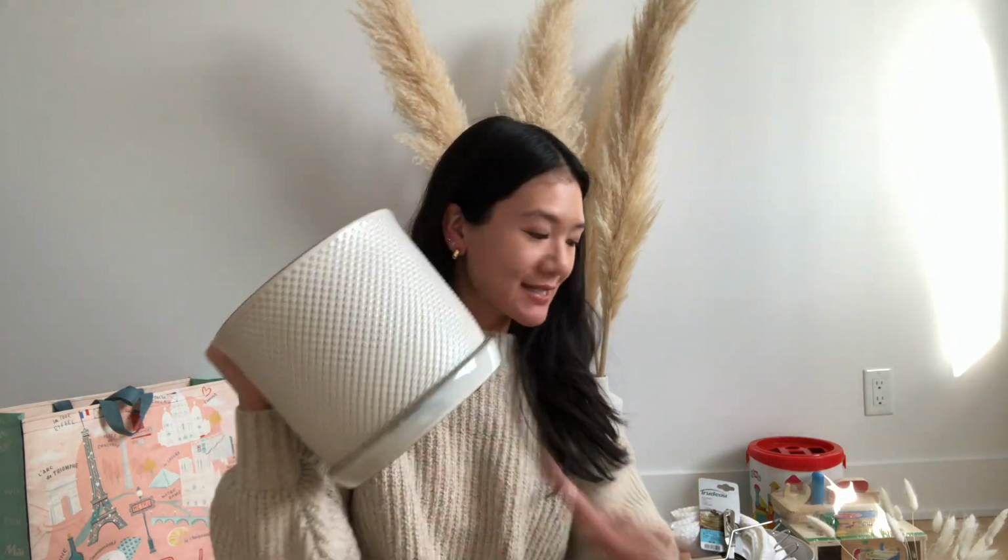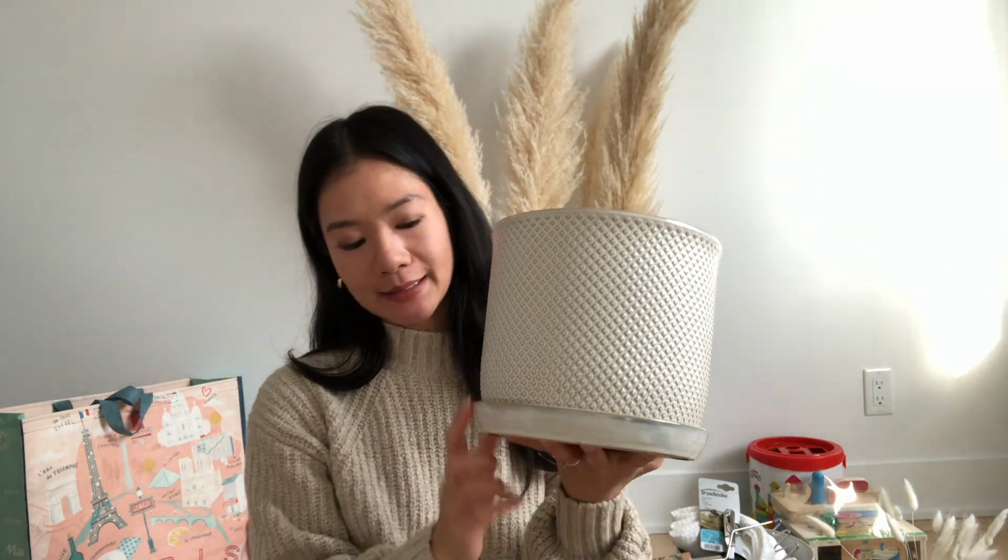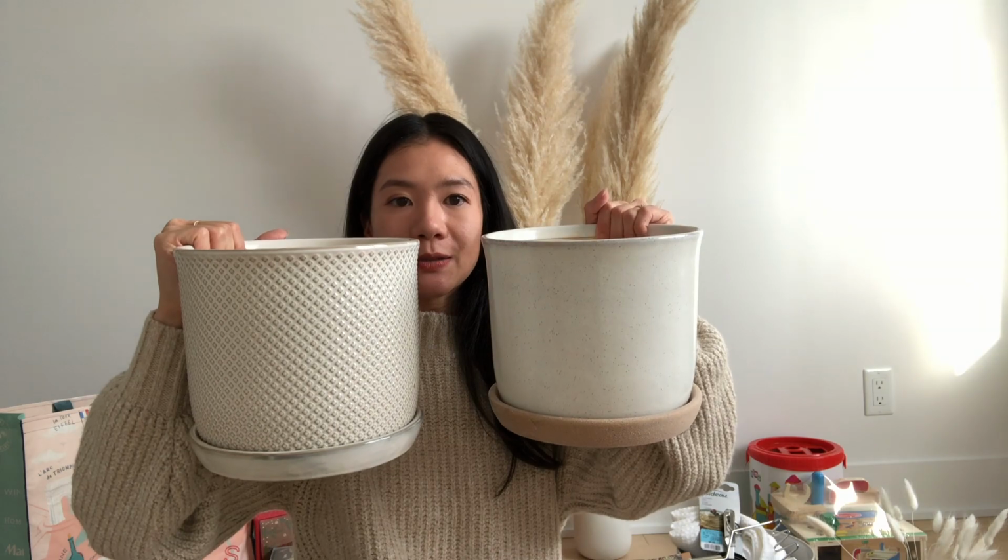The last pot I got was this guy, and it's actually the same size as this one, but it's just a slightly different kind of neutral palette. It has some grays and blues in it, and it has this diamond pattern that just adds texture to the pot. So when I'm putting it beside a more neutral pot, you know, it just kind of adds variety to the look and just a bit more dimension.